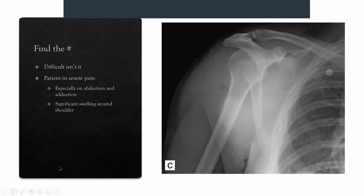So let's try. Here we have a shoulder. I want you to find the fracture. There is a fracture.